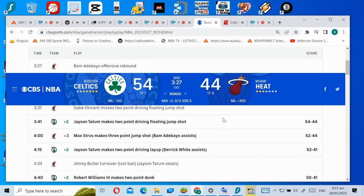Right side, Vincent, drive, stops at the foul line, takes the jump shot. Off the front rim, no. Batted in the air by Butler. It wouldn't go in the basket. And then Bam Adebayo hits the deck as he gets the rebound and calls it timeout.